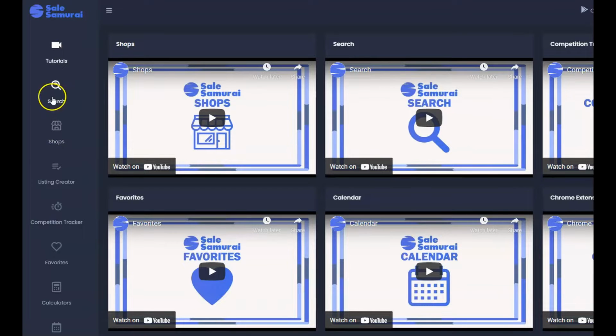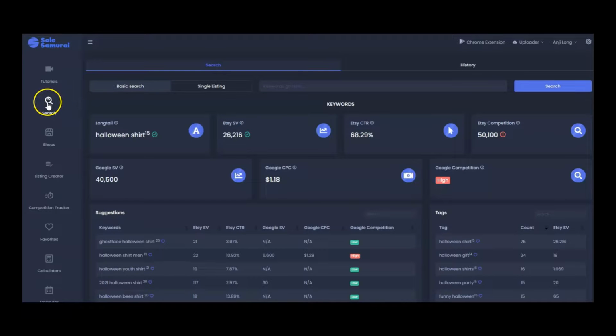Now, I'm going to go ahead and start with a search. We're going to start with just a basic search, and then we're going to narrow it down a little more so that you can find a low competition keyword that is also high search volume. This is going to be the sweet spot for your Etsy listings. So I have clicked on search right here, and we're on the basic search. I went ahead and typed in here Halloween shirt and hit search.